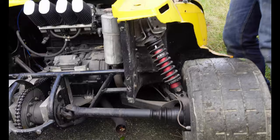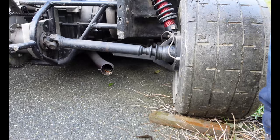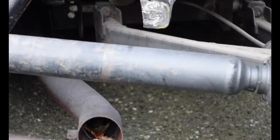Chuck. Is there something in the exhaust? Leaves? Mice? Oh no, it's not got a nest in there, is it? Got a nest in the exhaust, I think. Oh, I'll get blasted out soon. Hello? Anyone in there?